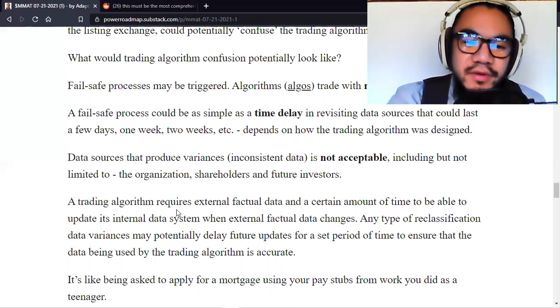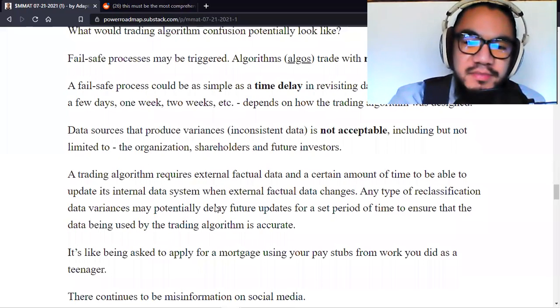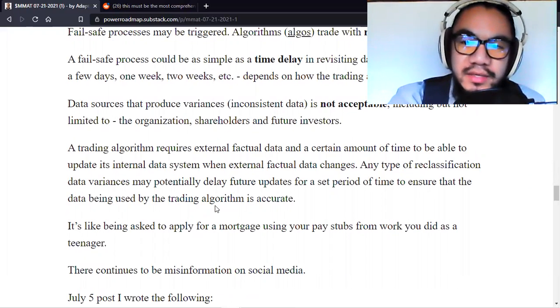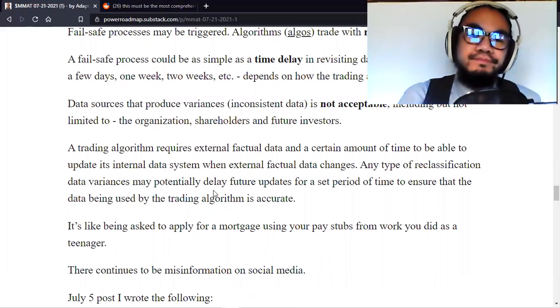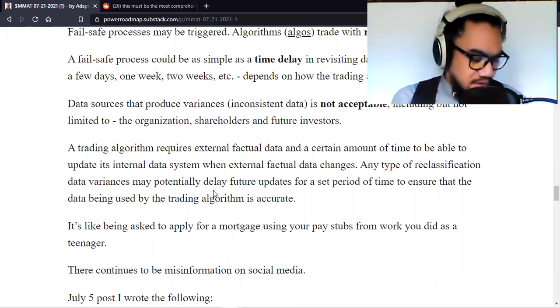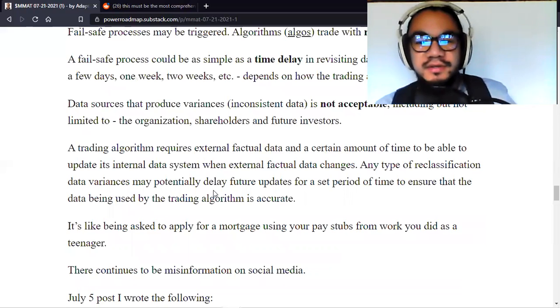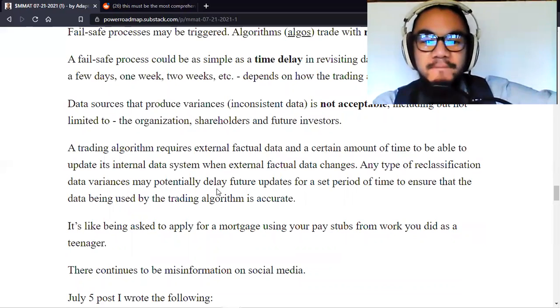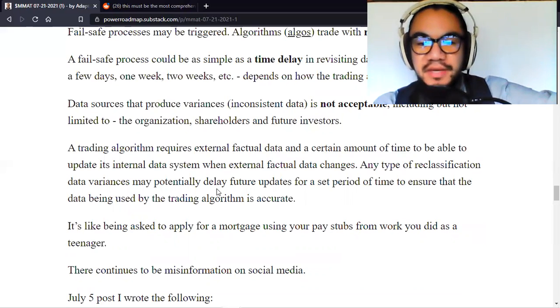A trading algorithm requires external factual data and a certain amount of time to be able to update its internal data system when external factual data changes. Any type of reclassification or data variances may potentially delay future updates for a set period of time to ensure that the data being used by the trading algorithm is accurate. Okay, it's like being asked to apply for a mortgage using your pay stubs from work that you did as a teenager.